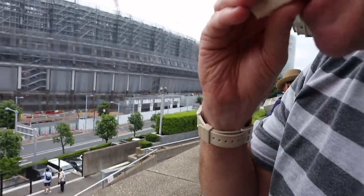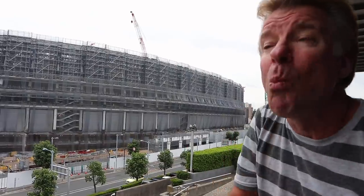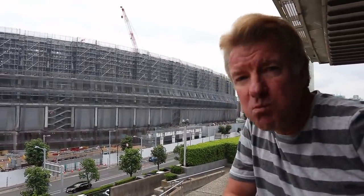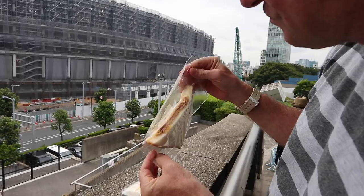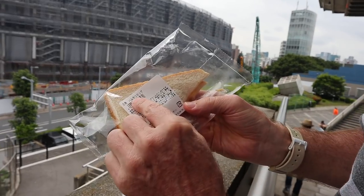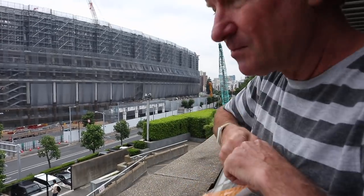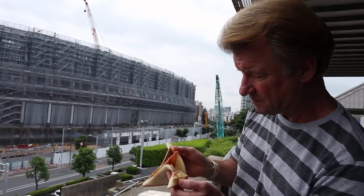Let's see. It's got a sweet sauce on it. Very sweet. I'm getting thirsty. All right, next. Let's do this one. Oh, no. It's the same thing. It says ham katsu egg. Similar. But different. Well, actually, it's the same thing, but it's a bit different.